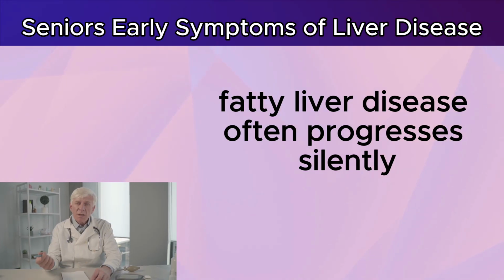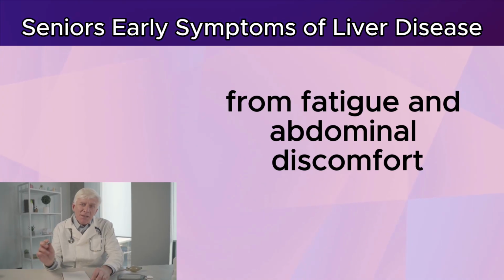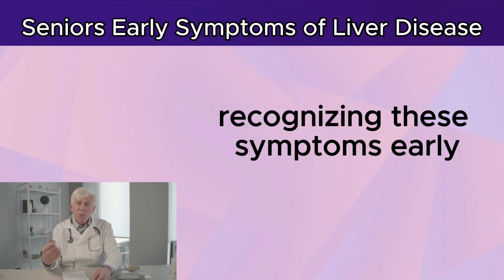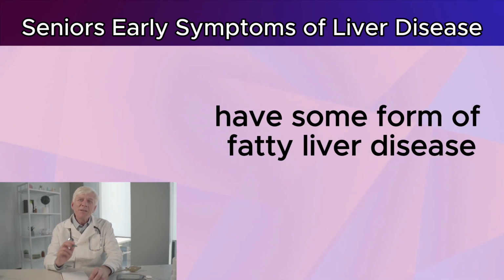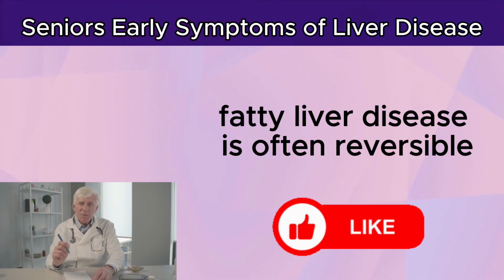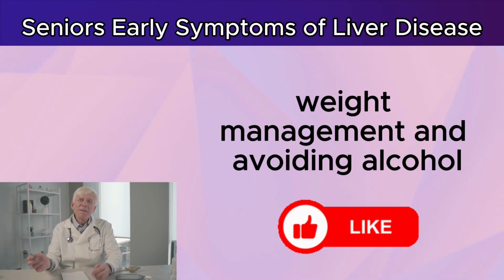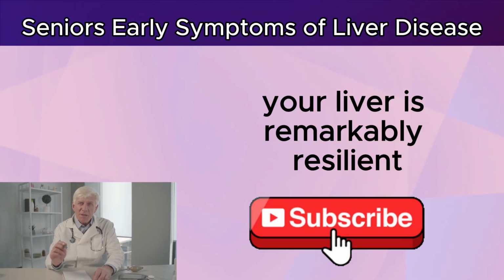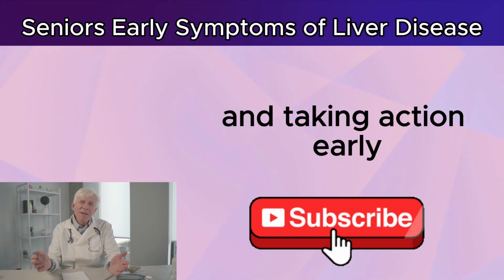Fatty liver disease often progresses silently, but your body does send warning signals if you know what to look for. From fatigue and abdominal discomfort to more alarming signs like jaundice and dark urine, recognizing these symptoms early can make all the difference. Remember, up to 25% of adults worldwide have some form of fatty liver disease, and many don't know it. The good news is that early-stage fatty liver disease is often reversible with lifestyle modifications. Diet changes, exercise, weight management, and avoiding alcohol can all help restore your liver health before permanent damage occurs. Your liver is remarkably resilient. Give it the chance to heal by paying attention to these warning signs and taking action early.